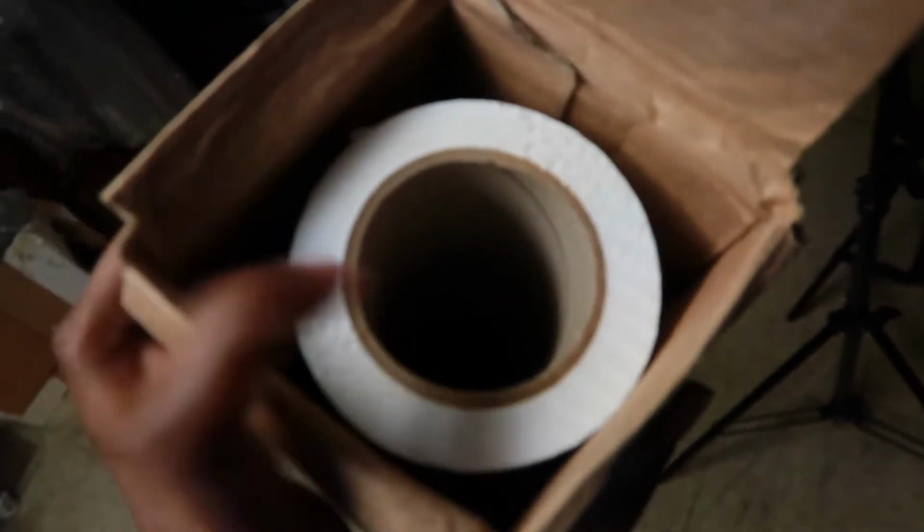I'll get there. And then I have the actual backdrop paper to use as a backdrop. This time I only bought white, but I do want to get another one. So we'll see. Yeah, I'm gonna try my best to go ahead and set this up.